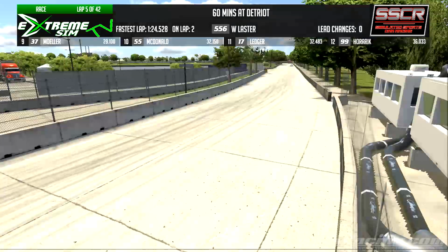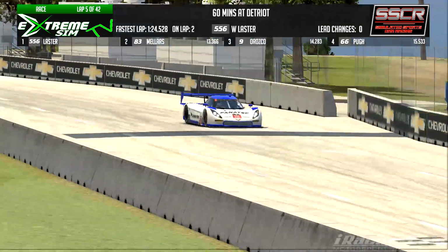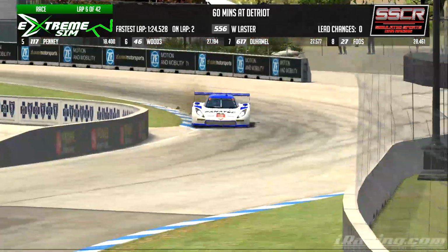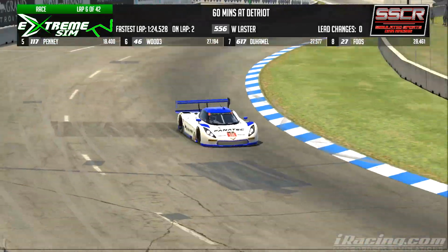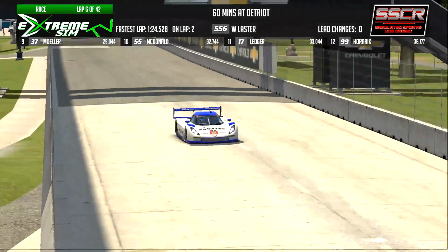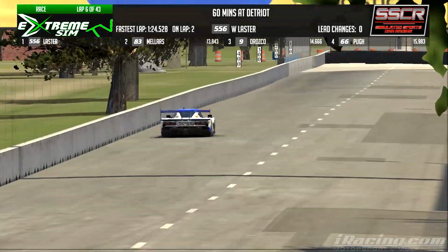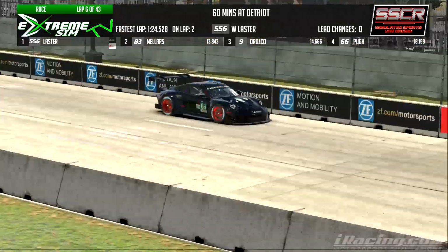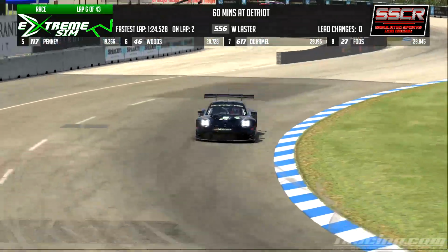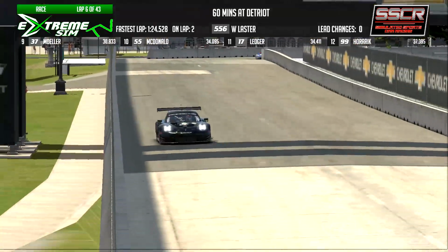All right, up front in the Daytona prototype with our strongest field of the season. That's LMG Racing leading the way with Mr. William up there in the lead overall, of course, in Daytona prototype. In the lead in GTLM, it's going to be Team James in that number 66 machine.